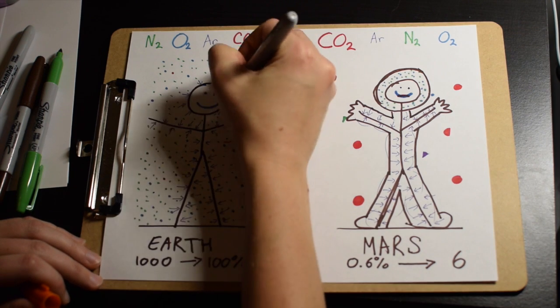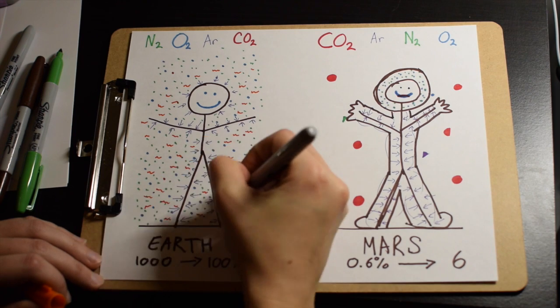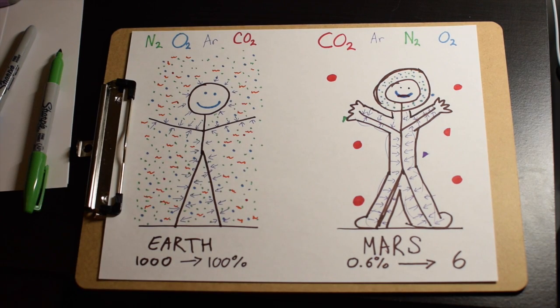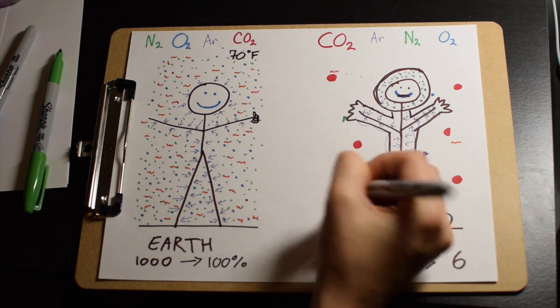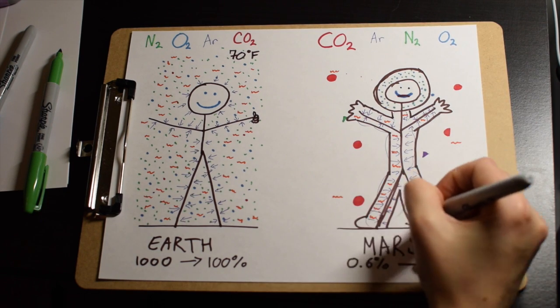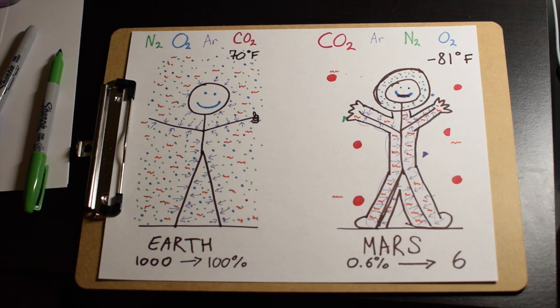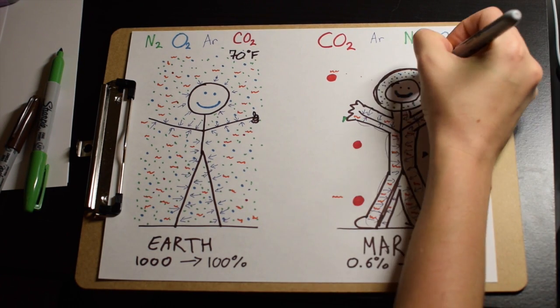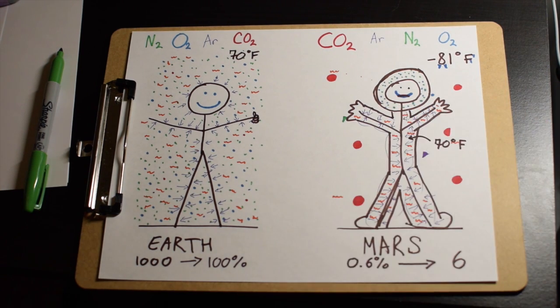Finally, a spacesuit needs to keep an astronaut warm. Here on Earth, all of the particles we have in our atmosphere are constantly moving around, and this makes heat. Right now in Hawaii, it's about 70 degrees Fahrenheit. On Mars, because there aren't many particles around, all of the heat gets lost almost as soon as it's made. So inside every astronaut's suit, they have heaters. On Mars, the average temperature is about negative 81 degrees Fahrenheit. And that's really cold. And I don't know about you, but I'm definitely a lot happier when I'm warm.